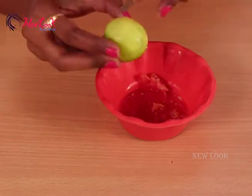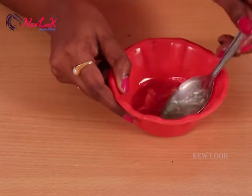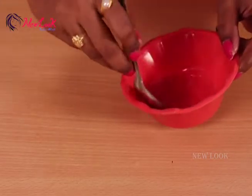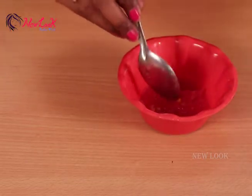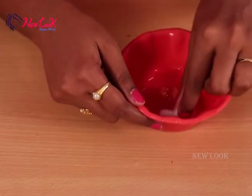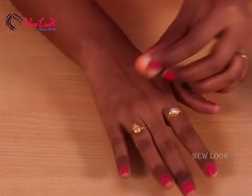Now taking the lemon, cut it into two halves. Half a lemon's juice is enough. Now using the cotton ball, here I am using only a cotton ball because it is a pure liquid. So dip it and apply it.